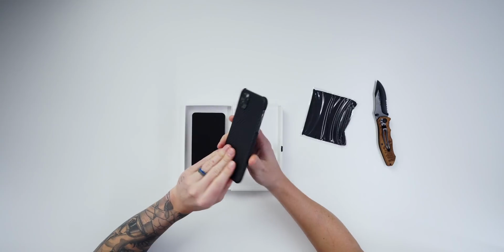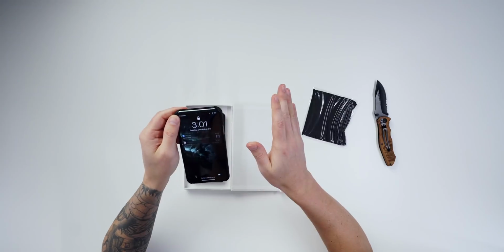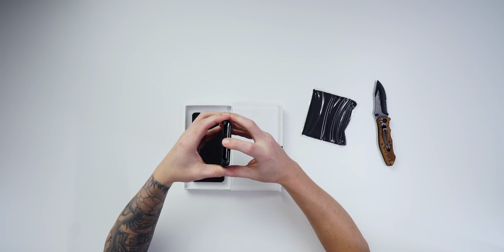And yeah, I'm definitely feeling that. I love the texture. You could actually feel the fibers just like he said. Now he said that you should be able to easily take this off. Push down on the corner, down on the corner.